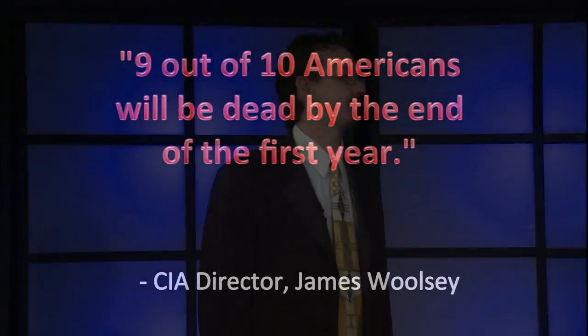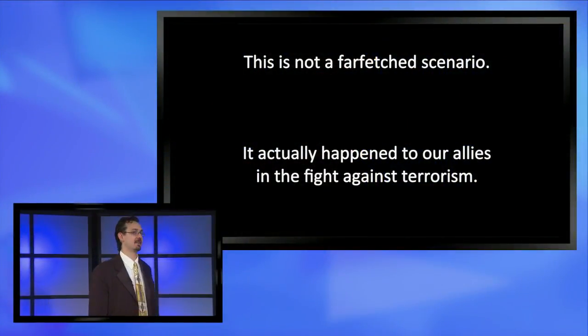It's a very serious threat that the US government has known about since the 1960s. In fact, some of the first EMP tests were done by the Russians, wiping out thousands of miles of electronics by the low altitude detonation of nuclear weapons. It's not a far-fetched scenario. It's actually happened to our allies in the fight against terrorism.